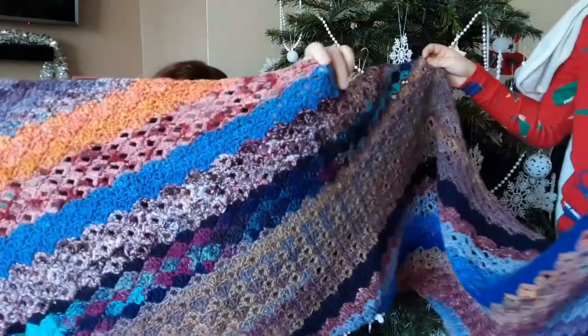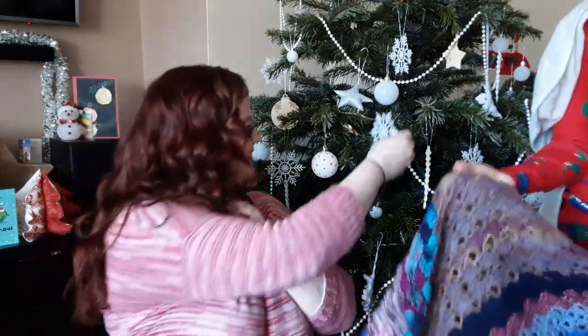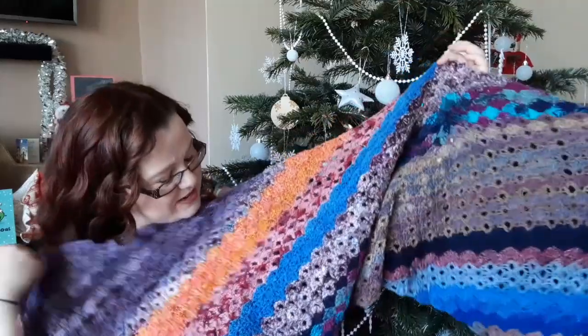Super huge and massive, but the pattern is lovely. It doesn't, oh, you're taking half the tree. Ah! Great. Just great. Just break the tree.